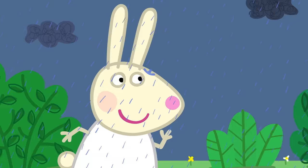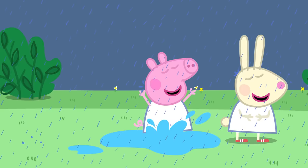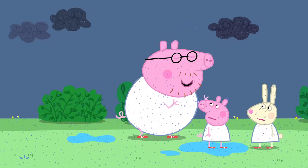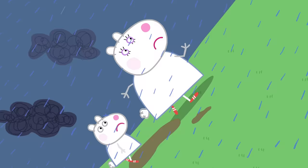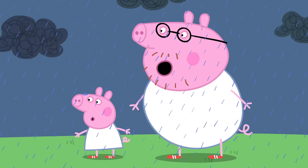The rain has made a small puddle on the running track. But Rebecca Rabbit is very good at jumping. I did it! Oops! Sorry, Rebecca. That's okay, Peppa. Come along, you two. Lots of race to go. The wind is making it hard for Susie and Mummy Sheep to climb the hill. The wind is too strong and the hill is too slippery. Aha!